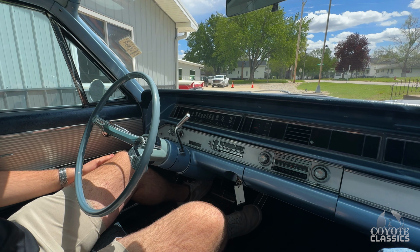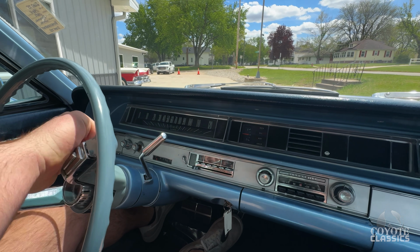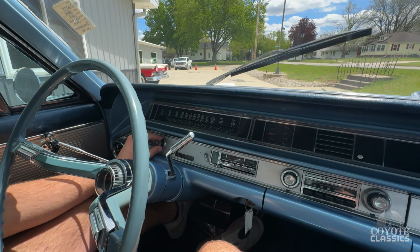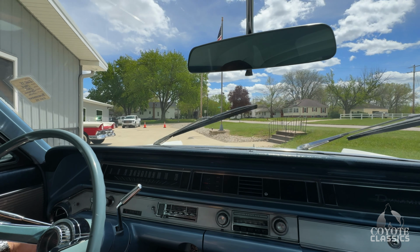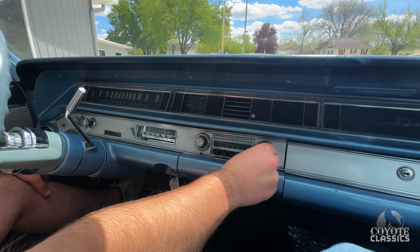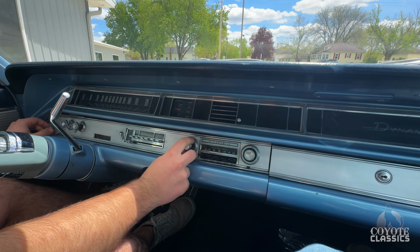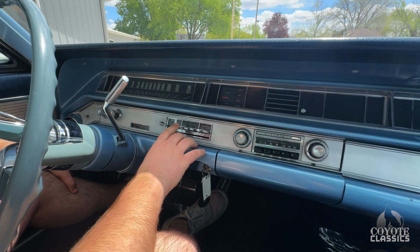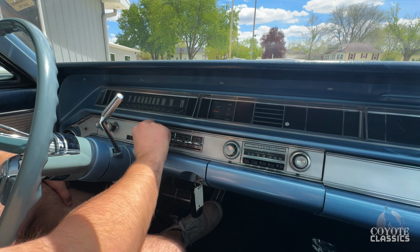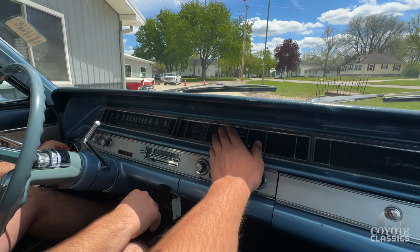Starts and runs beautifully. The gas gauge works. We just did the horn. The horn does work, yeah. It's just finicky. I just wasn't pressing it in the right spot. Wipers work well. We got new blades on them. Original radio works. Sounds good too. Air works, blows nice and cold. Oh yeah.